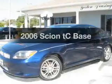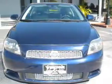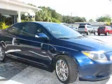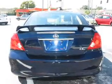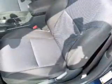Check out this 2006 Scion TC. Travel the roads in style and comfort in this great vehicle. With an efficient four-cylinder engine that responds smoothly to its automatic transmission, savor your listening experience with the premium sound system. Anti-lock brakes help you bring your vehicle to a safe stop. There's nothing like a sunroof on a nice day.